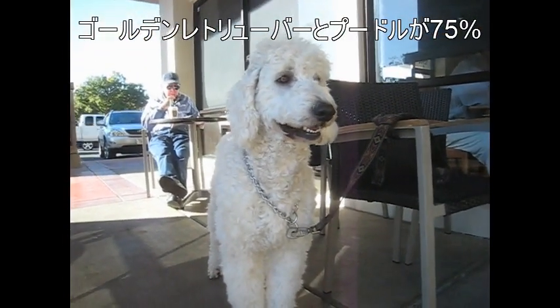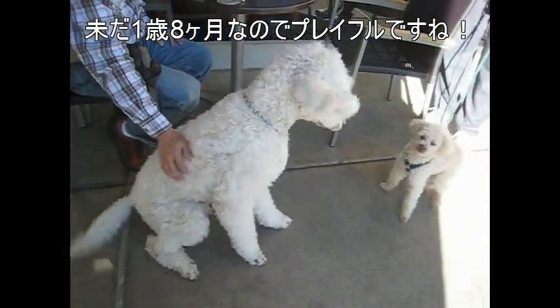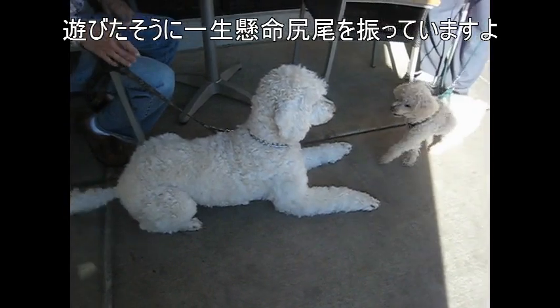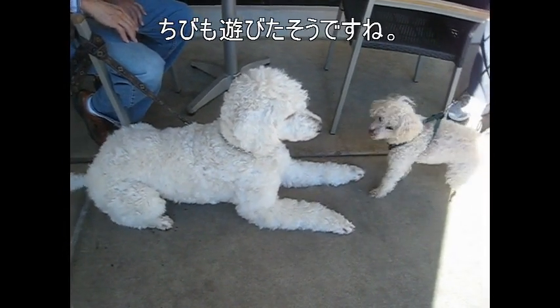Pretty dog. Poodle? 75. You're 75? Yeah. How old? He's almost 20 months. Oh my god, 20 months. A puppy. I mean, compare us. Yeah. Oh, he looks the same age. Wow, your dog looks so good.